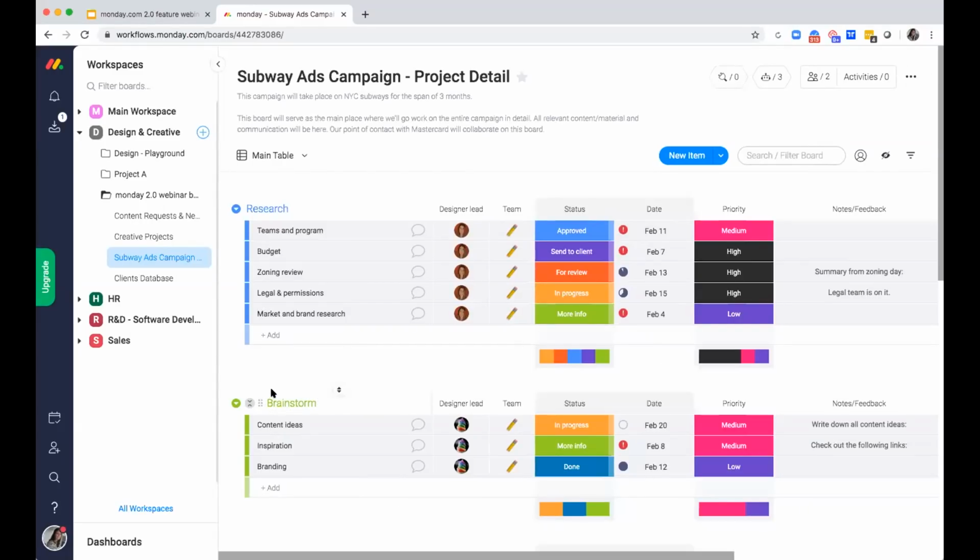Right, now I'd like to give you a quick sneak peek into two features that we're working on and are super excited to have coming out in the near future.